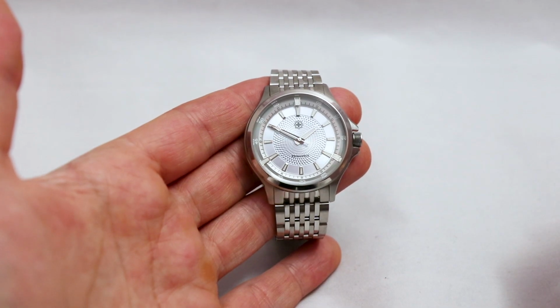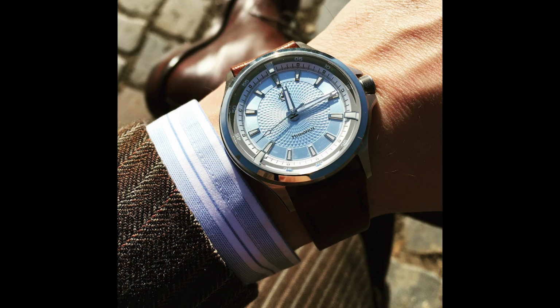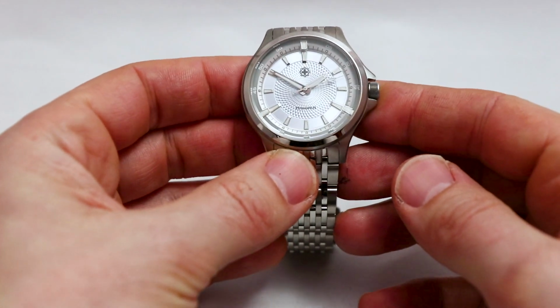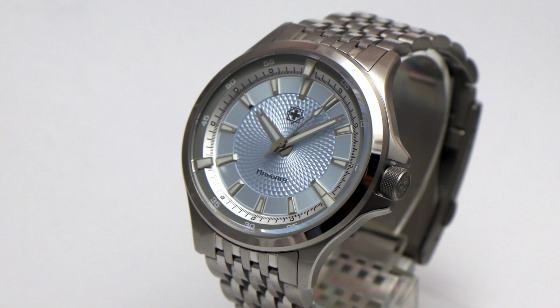I think 3 or 4 days I've worn this, but the first time I've worn it on leather, because for me this really is a watch more for leather, although today I'm wearing it here with this bracelet, which I also like. And very special is the dial, as you can see. There are some textures here and some interesting facets and everything. Very interesting hands, by the way, with a massive amount of lume. The lume in general is massive on this watch, as you can see.